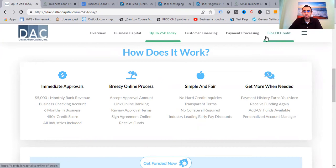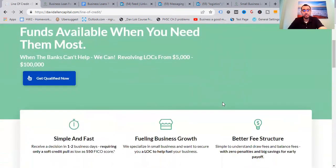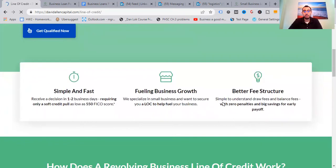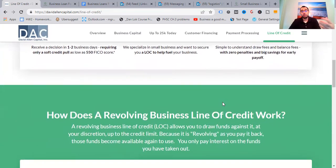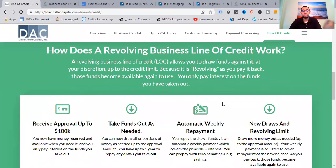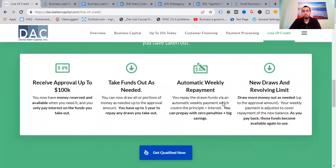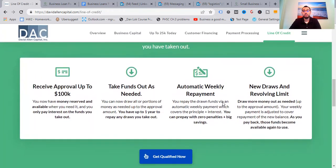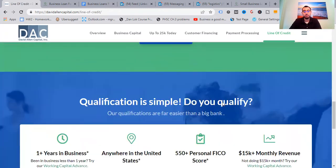You can even get the line of credit program here, where you can get between, at the moment, 5,000 to 100,000. Receive a decision in as little as 1 to 2 business days, requiring only a soft credit pull. All these are soft credit pulls, by the way. They won't hurt, so it's worth your time. As low as a 500 FICO credit score. And again, you can withdraw the money and use it whenever you need to. Receive approval up to 100K, take the funds out as you need them, automatic weekly repayment, new draws, and revolving limits. So there are other programs out there, but this is one of my number one recommended places to come to.